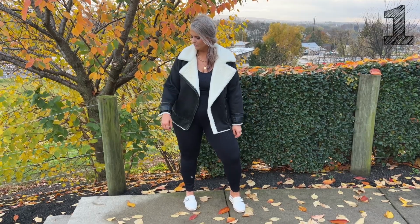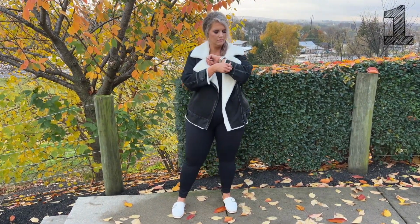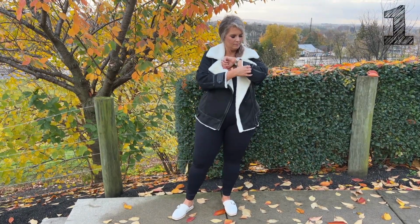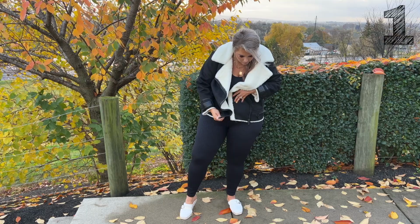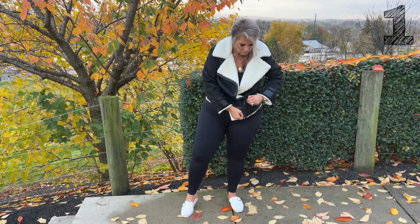Really wanted to start off with a bang here. So we have a scoop faux suede, faux fur, oversized moto jacket. I love this thing, and let me tell you what, the last thing I need in my life is another moto jacket, but I was very drawn to it, and I'm glad I took a chance on it because I just find it to be very flattering.